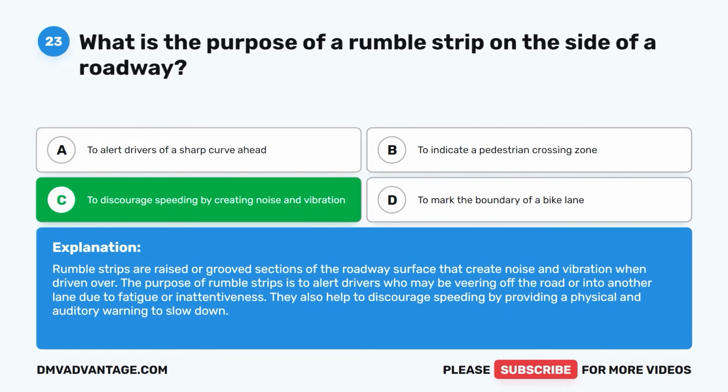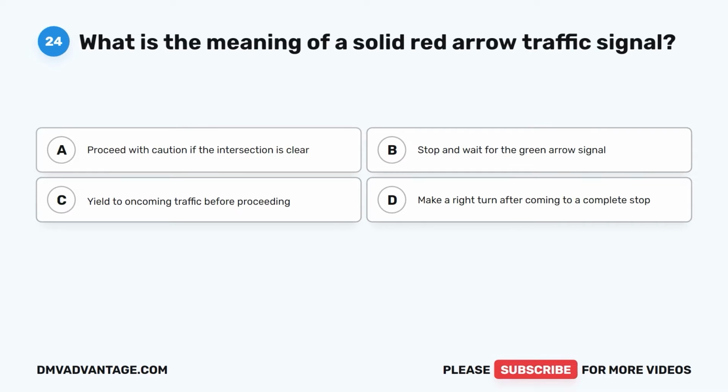Rumble strips are raised or grooved sections of the roadway surface that create noise and vibration when driven over. The purpose of rumble strips is to alert drivers who may be veering off the road or into another lane due to fatigue or inattentiveness. They also help to discourage speeding by providing a physical and auditory warning to slow down. Question 24. What is the meaning of a solid red arrow traffic signal?